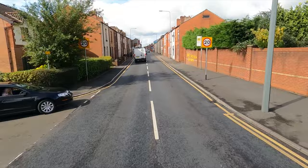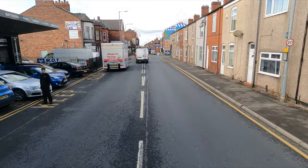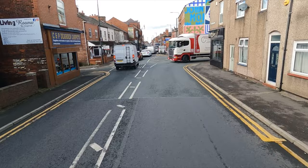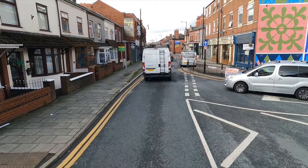About a mile off our fourth drop, about 5 minutes or so to get there. And just going through Tildesley at the moment. Always gets backed up around here, always really, really busy. Just got a learner driver there. Hopefully he's not in his test. And if he is, good luck.